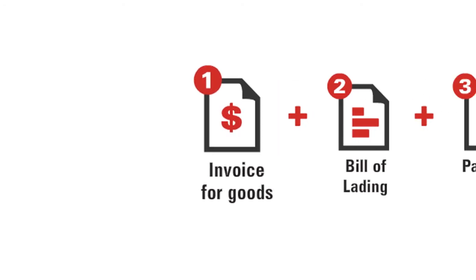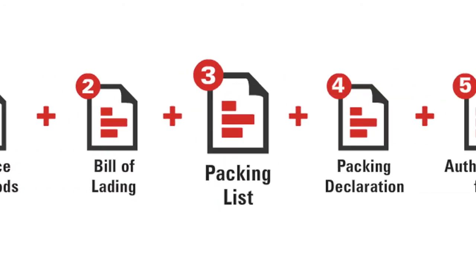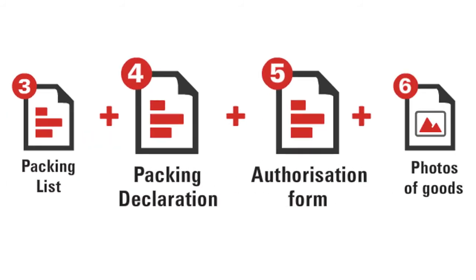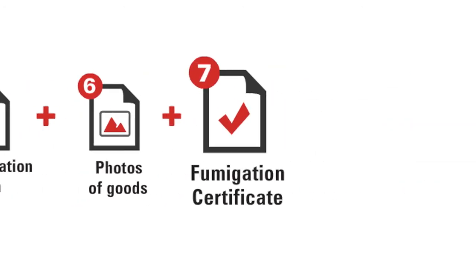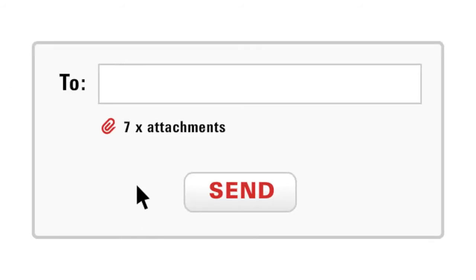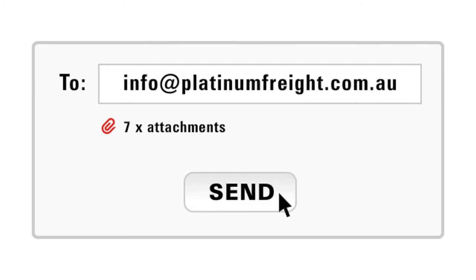All they need is the following paperwork from you to continue: a commercial invoice for the goods, a copy of the bill of lading, a packing list, a completed LCL packing declaration and authorization form, which is available for download from the Platinum Freight website, photos of the goods, as well as that fumigation certificate. Simply email these documents over to info@platinumfreight.com.au and they can get busy pre-clearing the cargo through customs in quarantine.